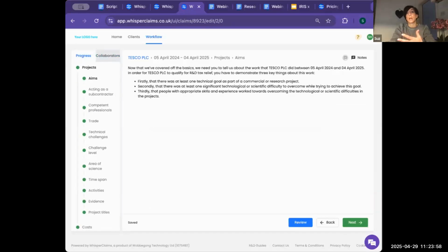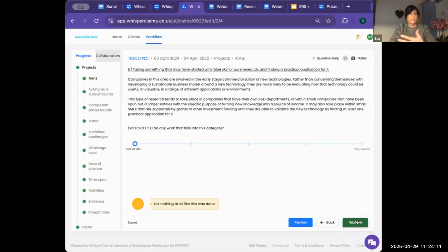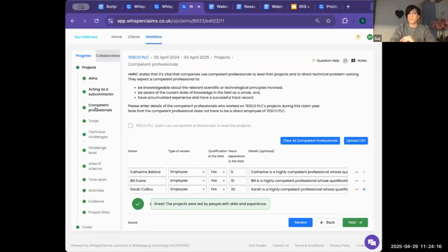Project section is where you walk through a process of gathering information about the work that your client's been undertaking over the period, promoting conversations through the questions that we're asking and making sure that you're gathering all the right information, steering you along the right path. I'm just going to pick out a few of these sections here for us for today.